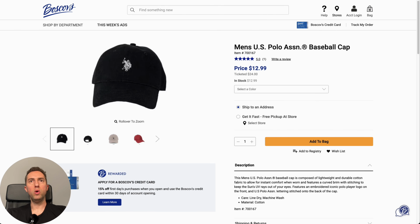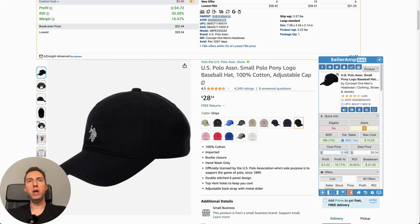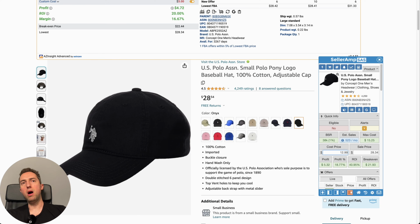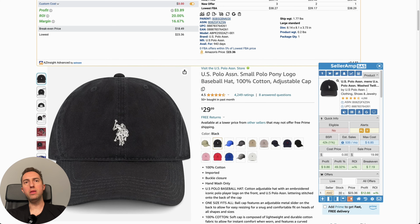So look at this one, $12.99 under light gray here. Now this picture kind of looks exactly like this picture. At $12.99 we are at a profit. The variation has enough sales. The Keepa chart looks solid. But what is happening here? Well, the listing here says color is onyx, and here it's light gray. It kind of looks blackish really. The correct listing is this one.